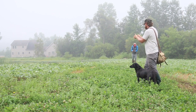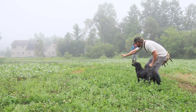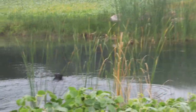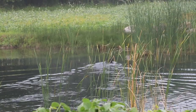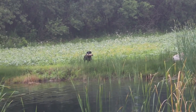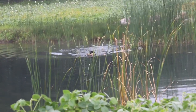See how her head is. She's not ready to take this. Ready? Watch. Taylor. Taylor. Let's go, Taylor. Good. Good girl. Good. Same thing. Wanted to see if she could get away with it. Good dog.